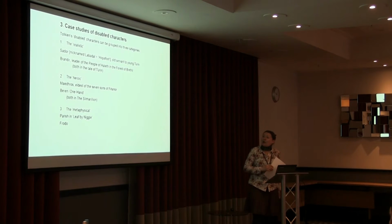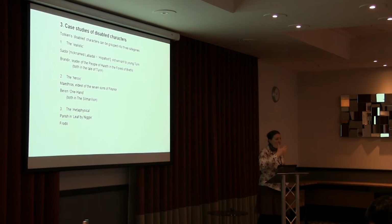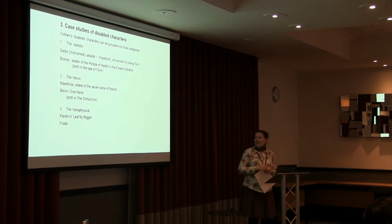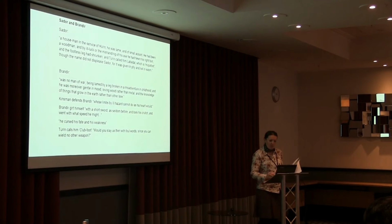Okay. So let's try to apply this to Tolkien's characters. Now, there's probably other ways of doing this, but what I've thought about is I've grouped them into what I call the realistic characters, characters whose impairment is described quite realistically, the heroic characters, and then finally those whose disability or impairment becomes a kind of metaphysical, it becomes symbolic. And I'll go through those pretty much together.